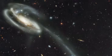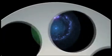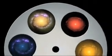Then as stars age, what I call middle-aged stars, tend to put out their light more in the yellow. And then as you get to older stars, they tend to put out more light in red. So if you want a family portrait of a whole galaxy, then you have to be able to take pictures in all these different colors of light to bring out the different populations of stars.